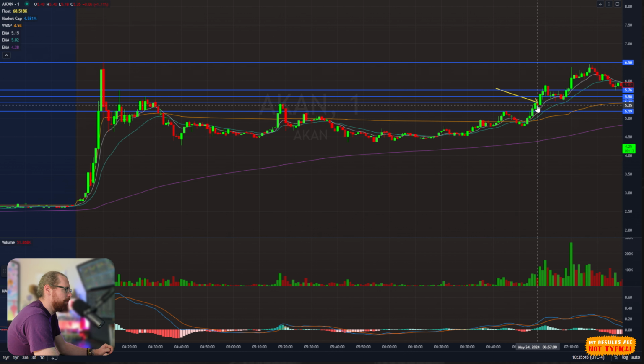So we got this first pop right here up to a high of about 36 and I sold. I took my profit. It then dips down here and I added back as it curled back up right here. So I got back in for the squeeze higher. We squeeze up to 60, we go sideways, and then we pull up to 70.